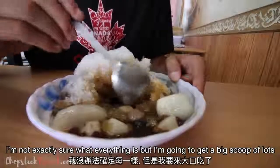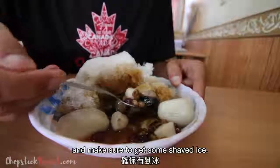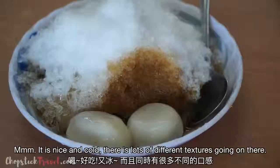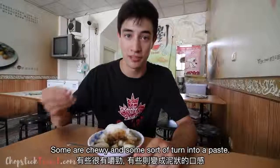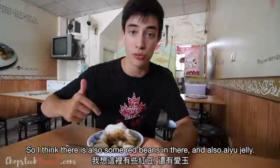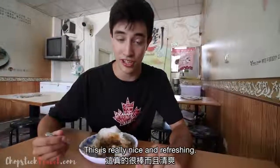I'm not exactly sure what everything is, but I'm just gonna get a big scoop of lots and make sure to get some shaved ice. Okay, let's try this. It's nice and cold. There's lots of different textures going on there. Some are chewy and some sort of like turn into a paste. So I think there's also some red beans in there and also aiyu jelly, but just really nice and refreshing.